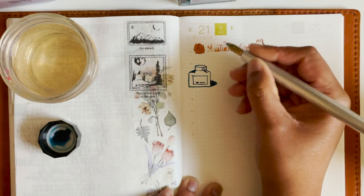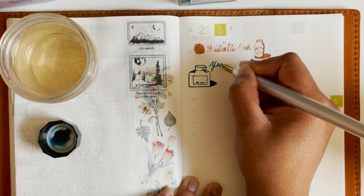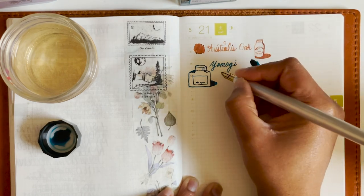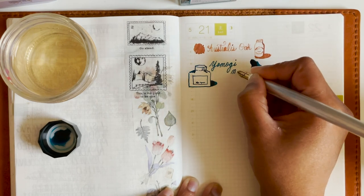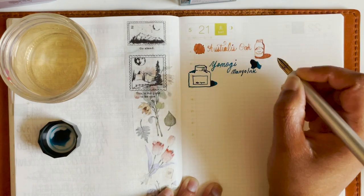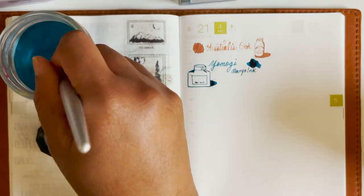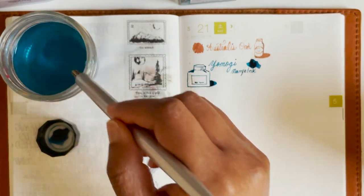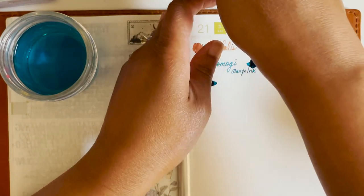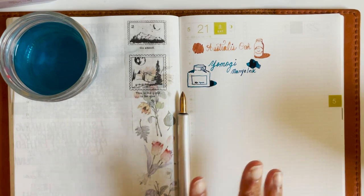Okay, so this is Yomogi. And it's the Manyo ink. It's really pretty. So I always try to pick colors that I don't already have. And I fail every time because I always end up picking some type of blue teal color.